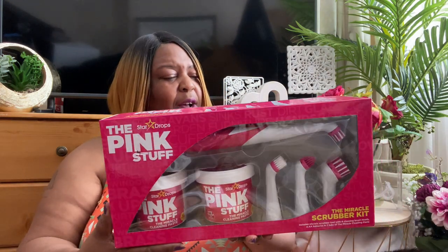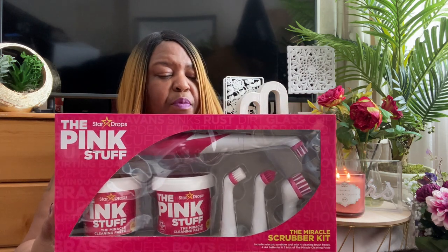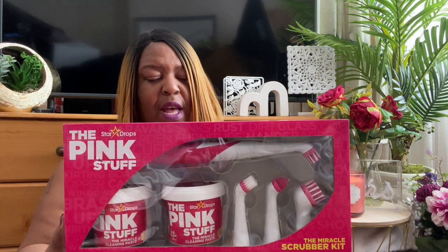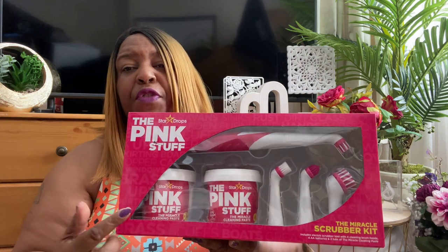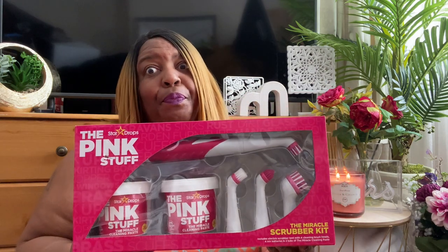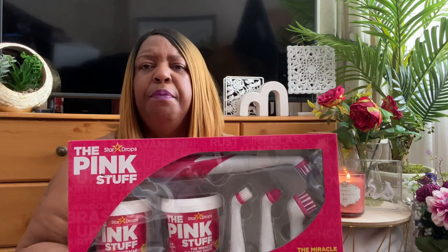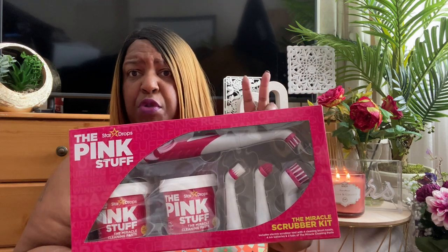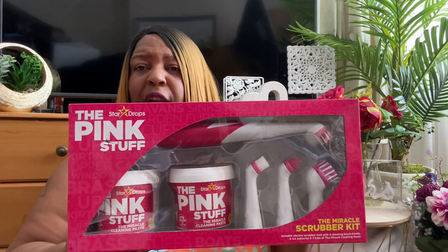Now, guys, in here you've got a medium brush head, a large brush head, the firm cone brush head, and the soft brush head. You've also got two pots of the Pink Stuff to use. I remember I saw this maybe about 6 months ago and totally missed out on it. When I went back, they had it in the bundle, so I was well chuffed. Last time you were only getting two brushes, but this time you've got four different brush heads to suit all your cleaning needs.